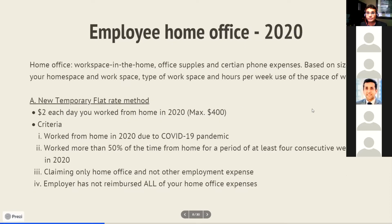So this was SERP self-employment. Now talking about employee home office expense. I mean, probably the biggest news right now because it will impact almost everyone, and the people in this group will certainly be using this home office expenses. Now, let's first get a brief idea of what this home office is.